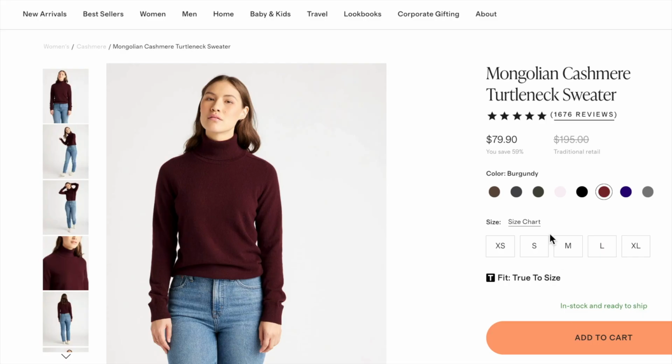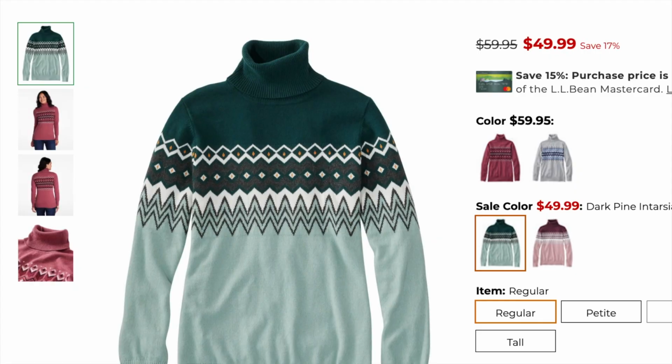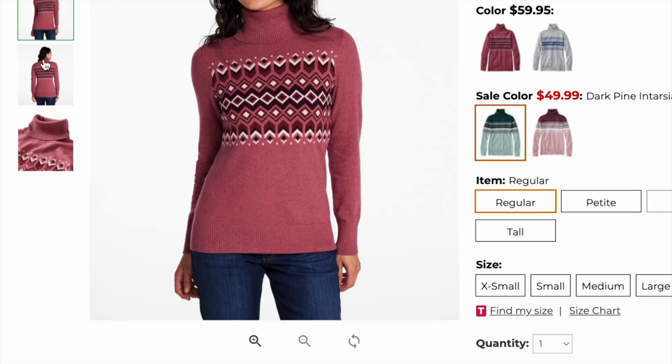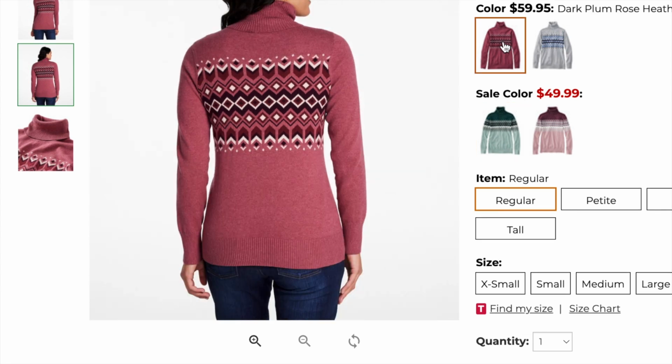Or Quince has a classic cashmere turtleneck sweater. I think this burgundy color is really pretty. Apparently burgundy is also trending for fall as well. Or LL Bean has a really pretty Fair Isle type turtleneck sweater. I love this green with the mint green and the forest green. I think it's really lovely, but it also comes in a pink and a couple other colors too.